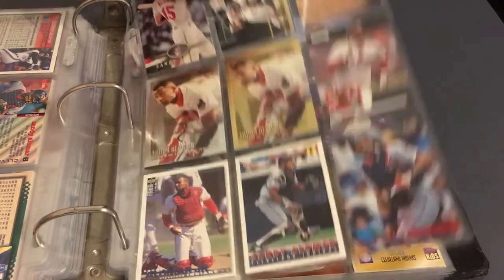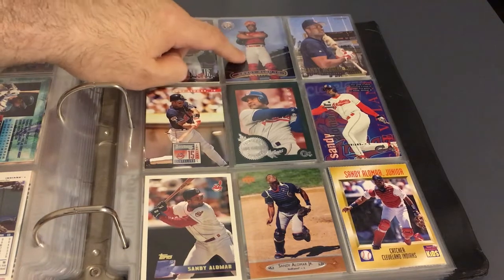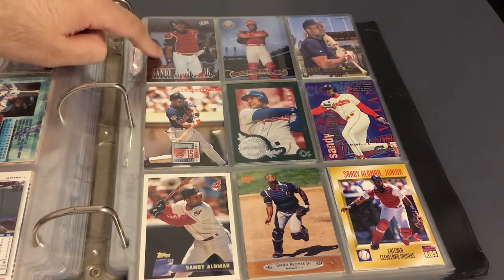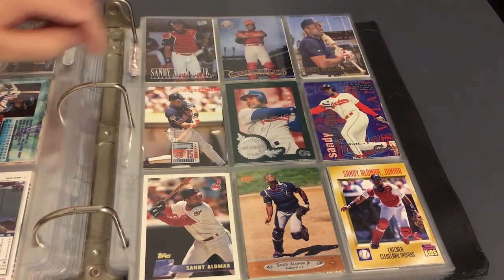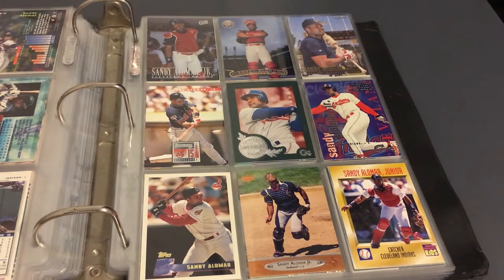Stadium Club was obviously always known for their great photography. There it is again, another nice Stadium Club card. Nice Ultra also. Always like those different types of shots rather than just showing them hitting or catching or whatever. Just a little something different.